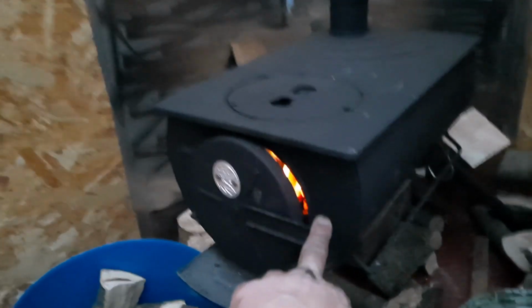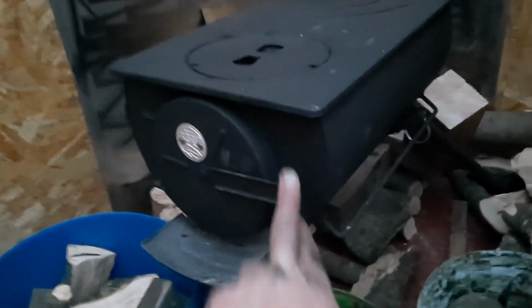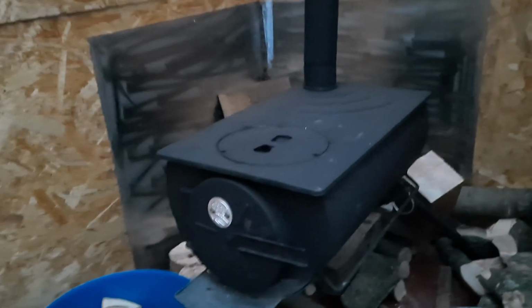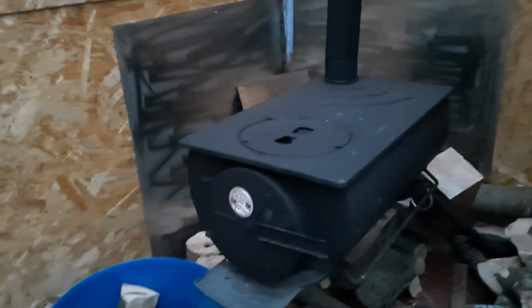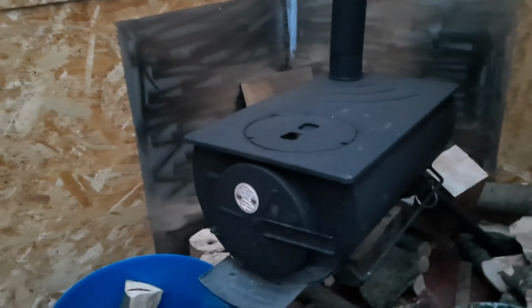Well, we've got the fire going, so that's good. And even better, the kettle's on, so it won't be long before I'm having a cup of coffee. And I'll keep you posted with how we get on. Rain keeps coming and going. I have no idea, truly, how we're going to get on today, but we'll do our best to make some progress.